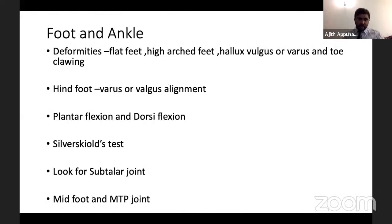Then foot and ankle examination, a very important thing. You need to assess the deformity. You need to assess a tight Achilles tendon. Very important thing. Do not forget to do the Silfverskiöld test. It is very, very important.